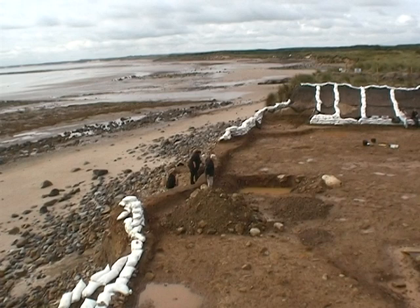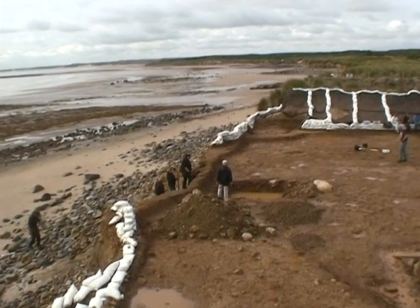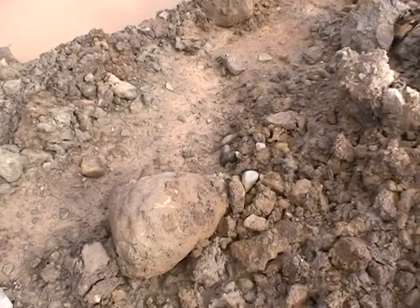Since we got the money, there's been an absolute flurry of activity, because although we got 3 weeks extension, which was brilliant, it meant that we were really up against the clock again. From that point of view, the archaeologists concentrated on getting below the tsunami layer. In this area around here, that's what they've done. They've got machines in to excavate that slowly and carefully and see whether any finds have come up.